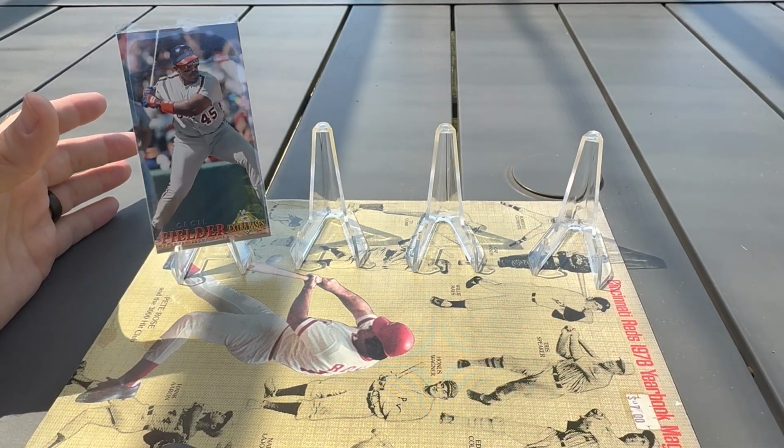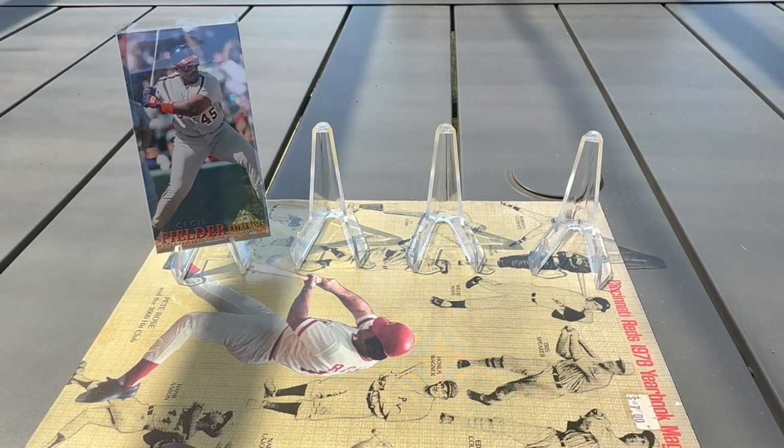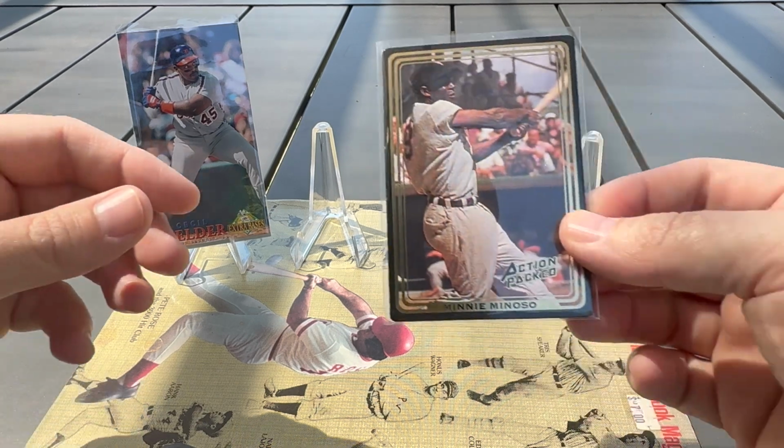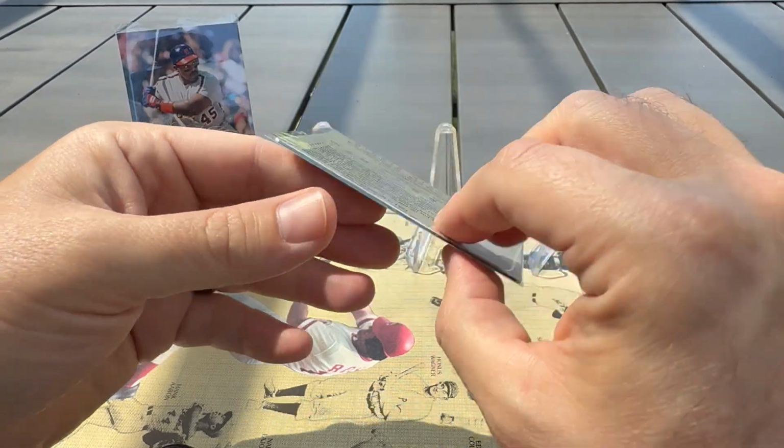And then next up is something I remember having one of these randomly somehow when I was a kid. Don't know where it came from, but I also, like a lot of people, really like, respect, and enjoy Minnie Minoso. So I got this in a trade, and I thought it was interesting. It's an Action Packed Minnie Minoso.